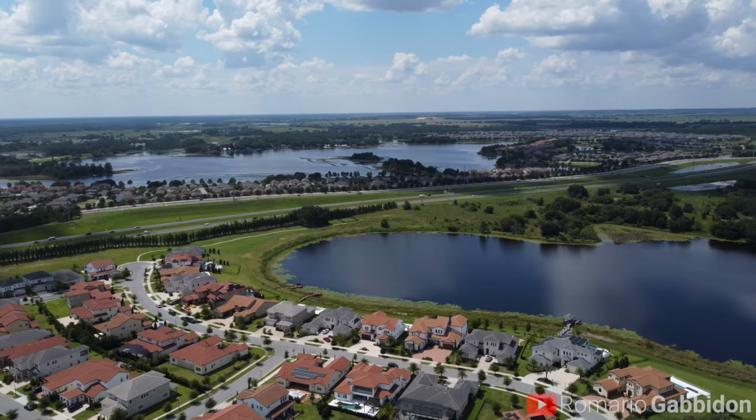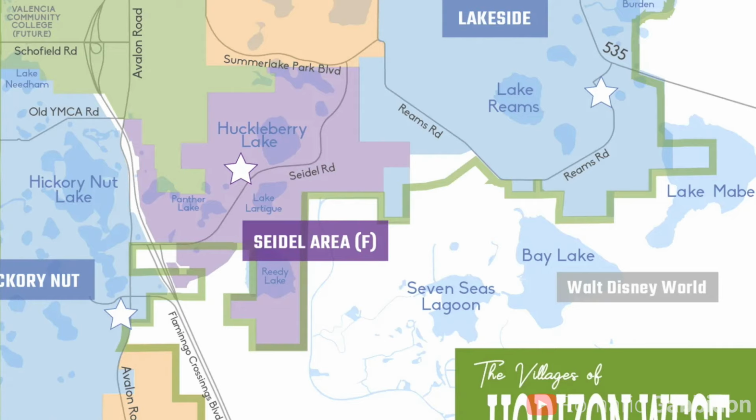And so if you're looking for ease of access, convenience overall, I think this is a really good village to look at. It's also really good for proximity to Disney. Horizon West in general is the area you go to if you're looking to be close to Disney and not be in a short-term rental zoned area. From Seidel, you're looking at about 10 to 15 minutes, maybe 15 to 20 minutes on a heavy traffic day, to Disney, which is absolutely fantastic if you're a Disney fan.